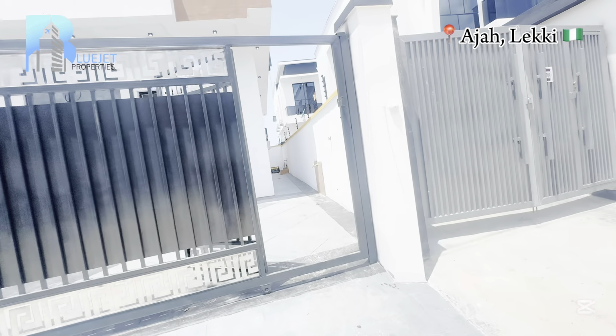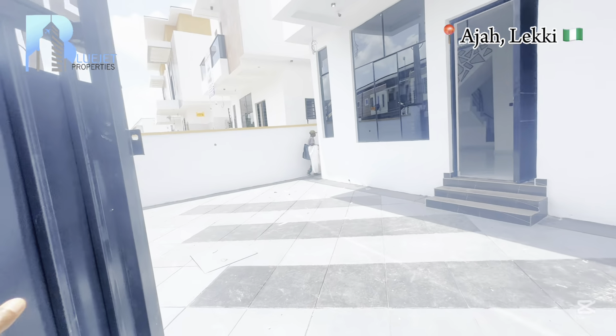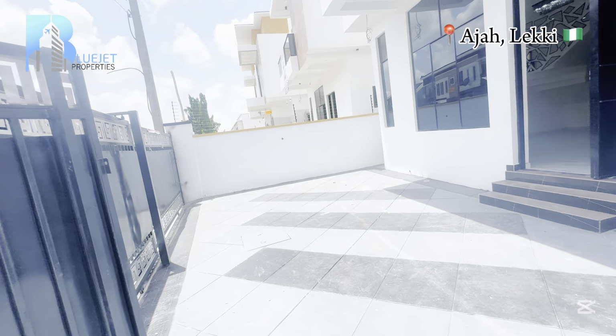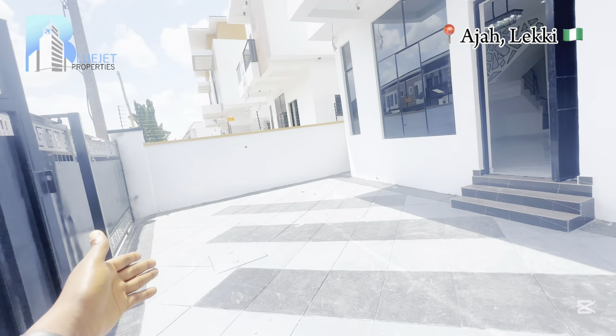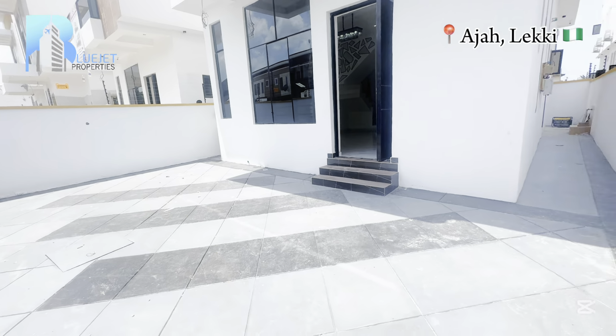So coming inside right here, we have your car space. This is your car space. Conveniently you can park up to 3 cars. You park 2 like this, 2 facing the wall, and 1 like this.